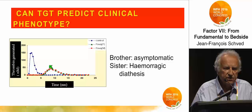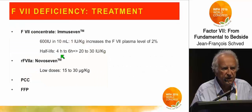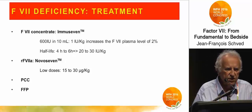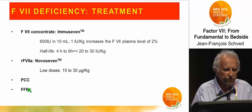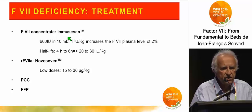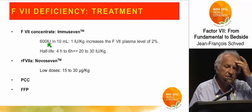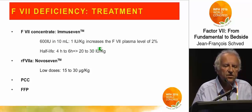Let me come back to the link to the treatment, because from what we saw, we may draw some conclusions for the treatment. We have four kinds of treatment. There is a factor VII concentrate, which is called Mu7, which is not available in all countries. The vial has 600 units in 10 ml. One unit per kilo increases the factor plasma level by 2%, and the half-life is 4 to 6 hours.